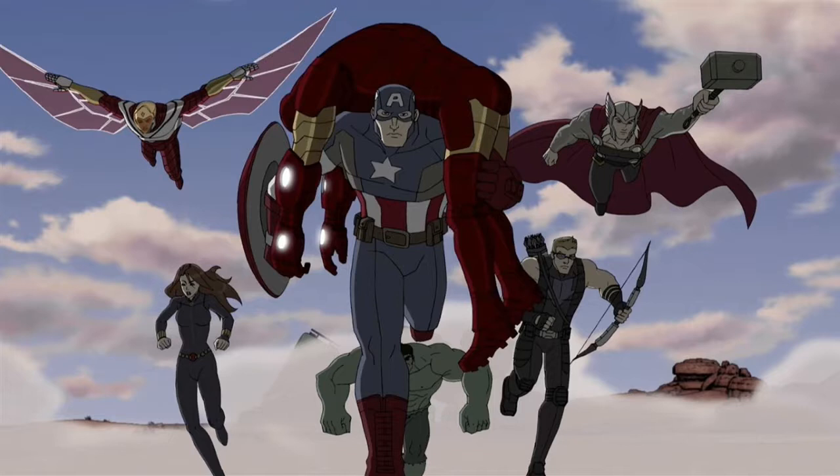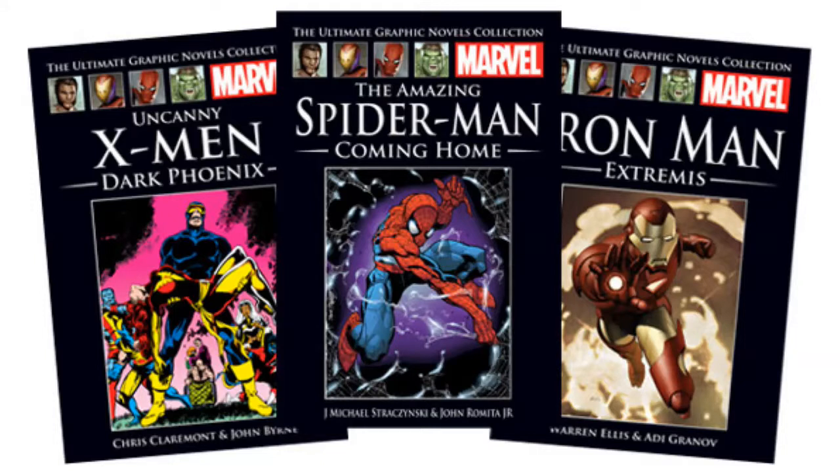And seeing the Hachette collections reprinting that kind of stuff is really interesting. And then I do quite like seeing the heavily photoshopped and airbrushed tone stuff that you get from the more recent, like the 2000s onwards.